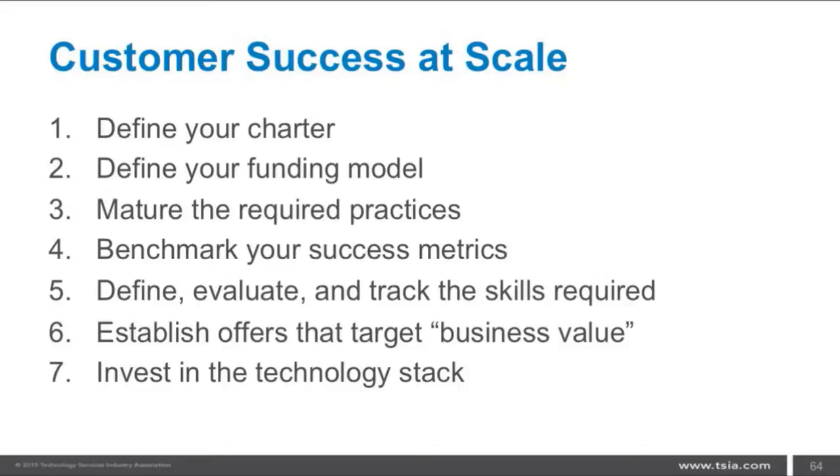So I said at the beginning that I really do believe customer success is critical. You are at the epicenter of making technology-as-a-service business models profitable, period. But you're not going to get there unless you scale customer success. You can't be boutique. You can't be a one-off. You have to do this at scale. And to do that, I submit to you, these are the 7 steps you're going to need to work through.